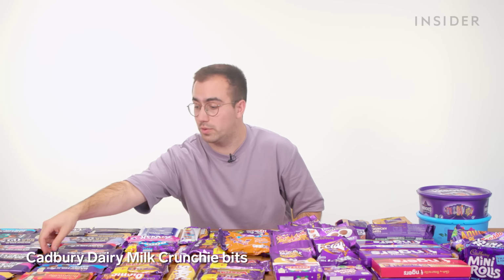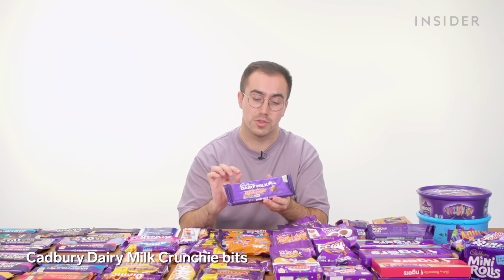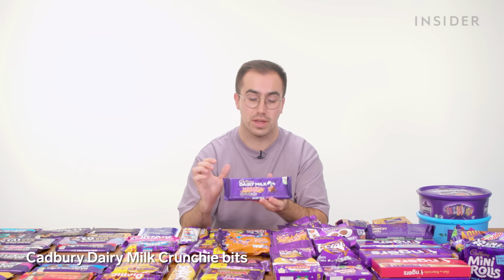Next up, we've got Dairy Milk with crunchy bits. Now this is crunchy with an IE, not crunchy with a Y. Crunchy with an IE is actually a bar of chocolate you can get here in the UK. It's milk chocolate with a honeycomb centre.